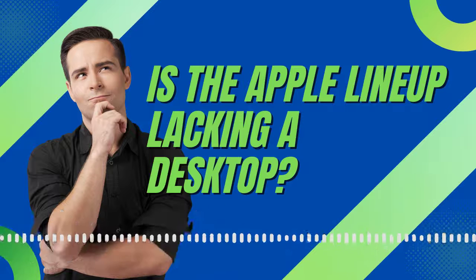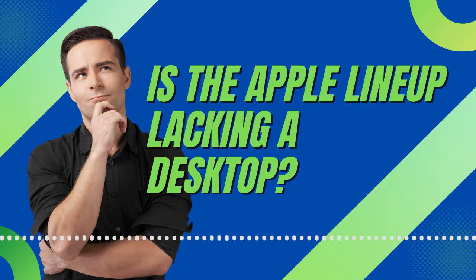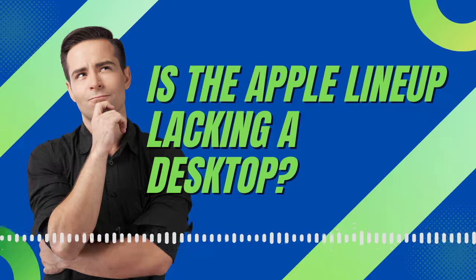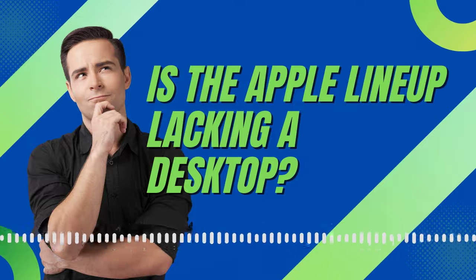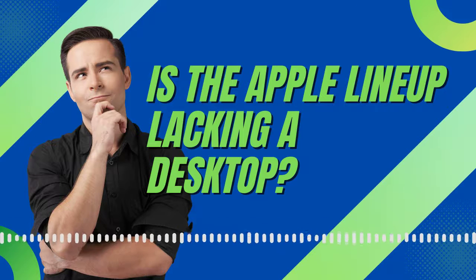As great as the new Mac Studio and Studio Display are, the fact that Apple discontinued the 27-inch iMac, possibly for good in my opinion, makes it feel like there is kind of a hole in the Apple desktop lineup, especially if you want all of your desktop components to have an Apple logo.